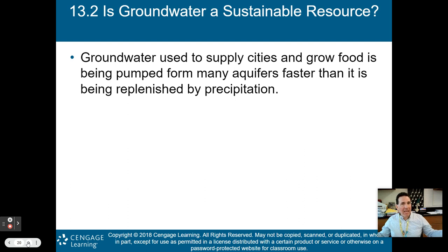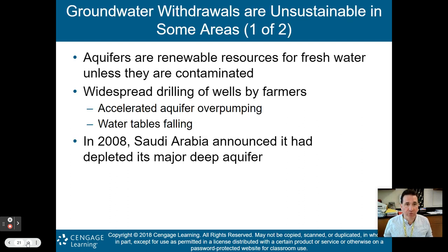So, is groundwater a sustainable resource? Groundwater used to supply cities and grow food is being pumped from many aquifers faster than it is being replenished by precipitation. So that's the problem. It is a sustainable resource, water, fresh water. It is a renewable resource over the course of one's lifetime. But unfortunately, we're pumping the water out of the aquifers faster than rain or snow can refill those aquifers. And that is unsustainable, right? So it could be sustainable, but we're making it unsustainable because we're just pumping too much water out of these aquifers too quickly. Again, aquifers are renewable resources for fresh water unless they are contaminated.